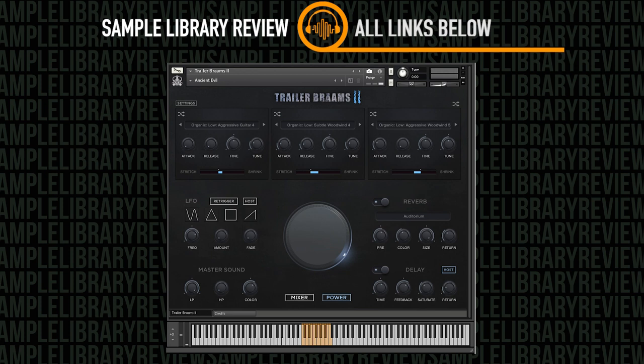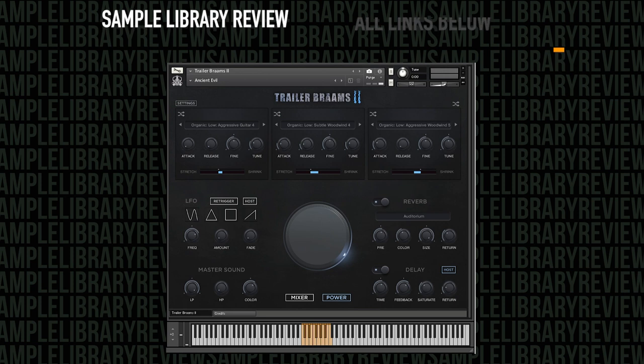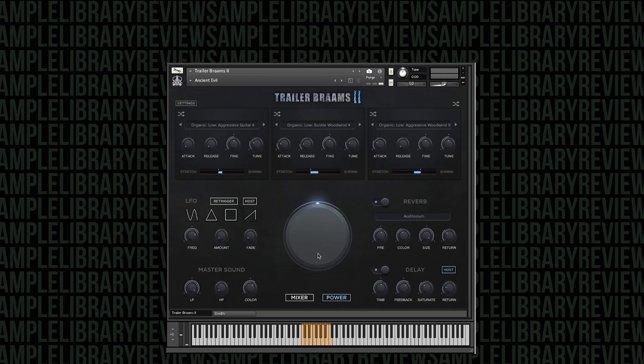LFOs are cool, getting pulses. This could be a pulse machine, really. The effects are just what you need to add to it. This power big knob here, pretty cool. It adds a lot of saturation and great sound.